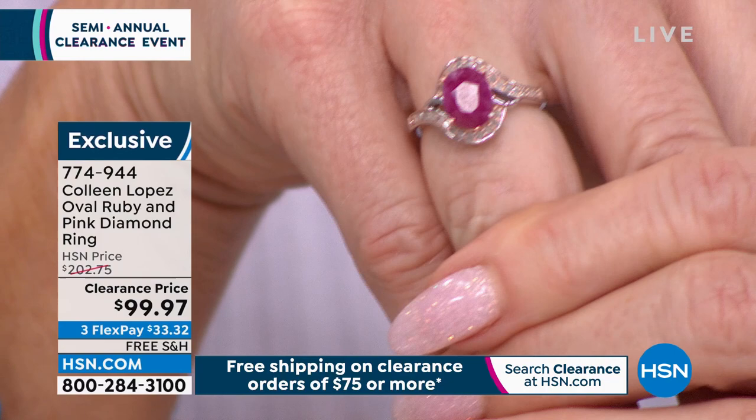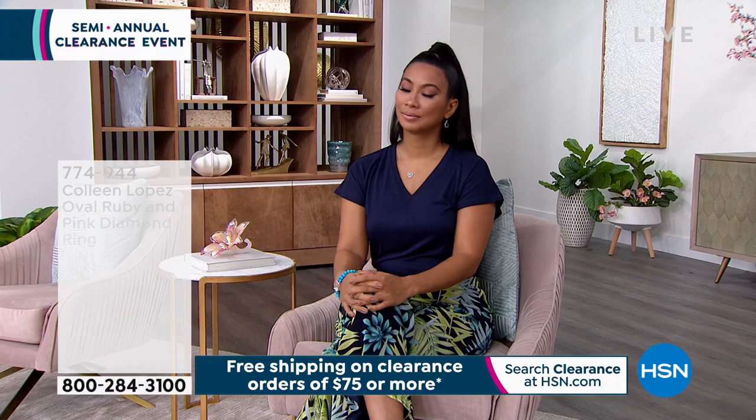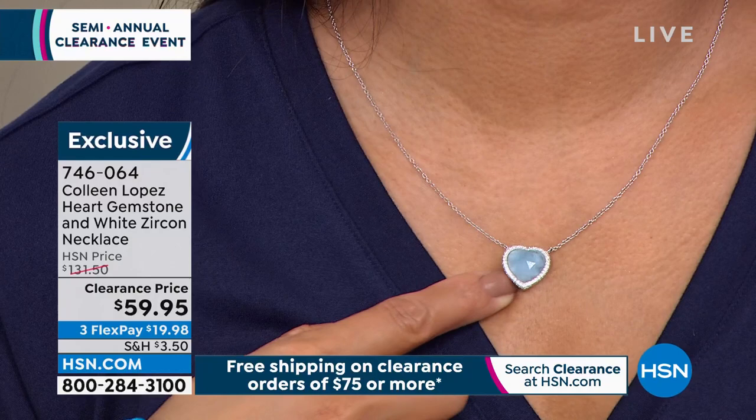Okay, we're gonna talk about our carved heart necklace that we gave you a little sneak peek of at the top of the hour. And here's our color choices that we still have available. So we have aquamarine. That is what Val is wearing. That is what I'm wearing. We also have this in tanzanite. And then rainbow moonstone, how pretty. 50% off, you better believe it.